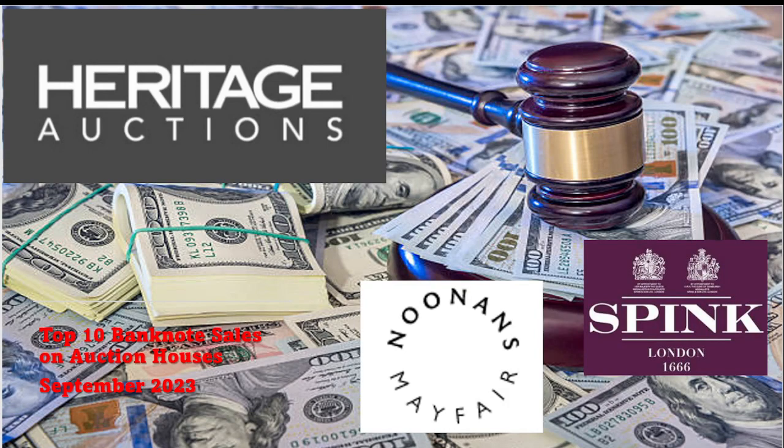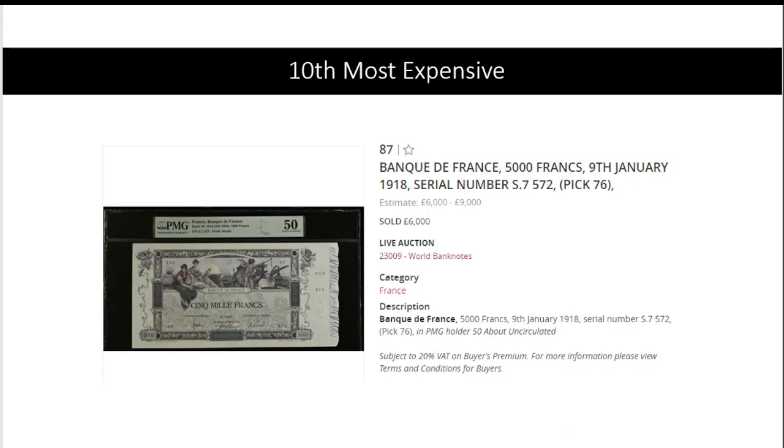And today, as always, we will look into the top 10 banknote sales, this time of auction houses for this last month of September. And this time we don't have the same as before. There was a significant auction at Spink, so I think almost all, if not all, of the banknotes will be from Spink. And on the first one, we actually have French banknotes. They don't make it so much into this top 10 lately.